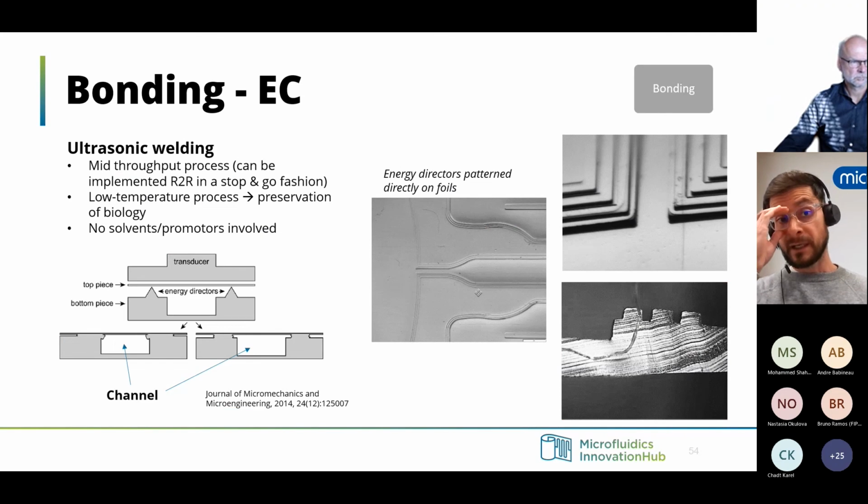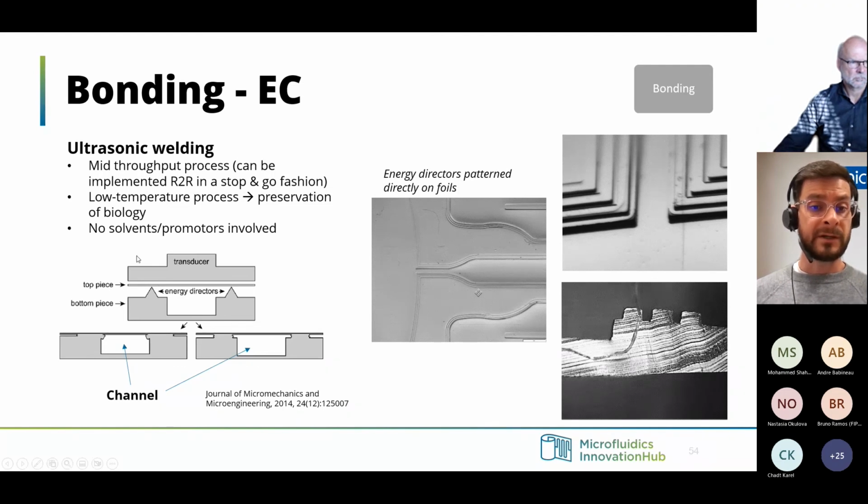There's also another technique available, which is called ultrasonic welding. Perhaps some of you are familiar with this technique. And the idea here is that we take advantage of structures that we can integrate on these foils called energy directors. If you look at the image on the left, you can see an overview of how this looks. So we have our bottom piece that contains the microfluidic structures. We have energy directors represented by those triangular shapes.